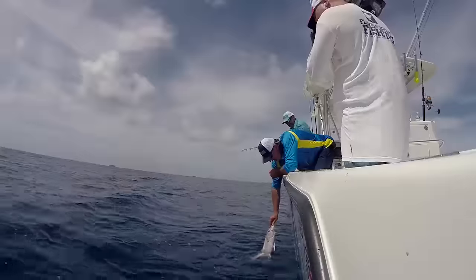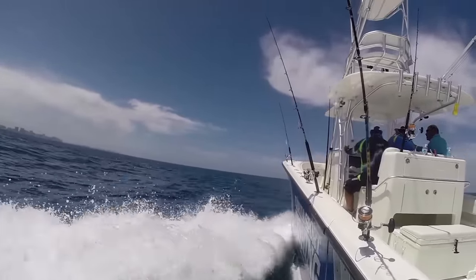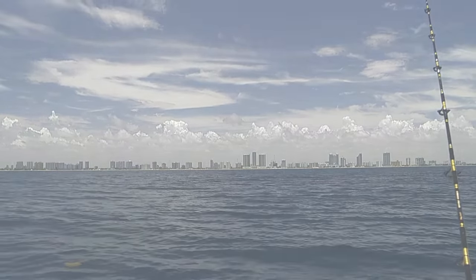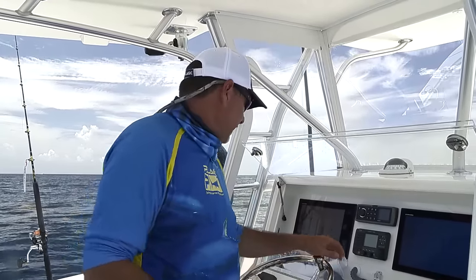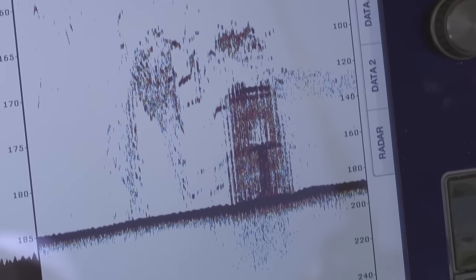And we just made a little transition here. We worked our way up the beach. Right now we're off of Hallandale and we're fishing a really cool area called Tenneco Towers. There's a deep tower here out in around 190 feet. And then there's a shallower tower at around 110 feet. And I'll tell you what, from the looks of the Furuno Sounder, this spot's just absolutely covered up.